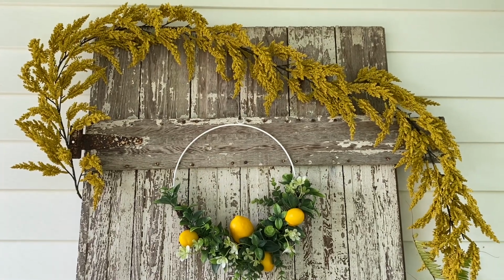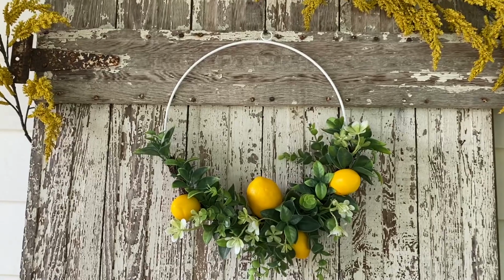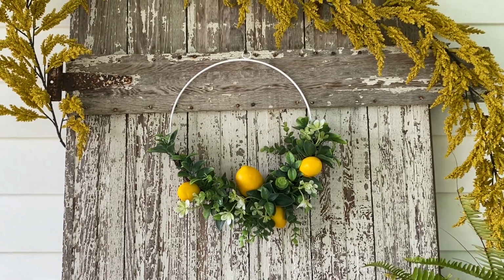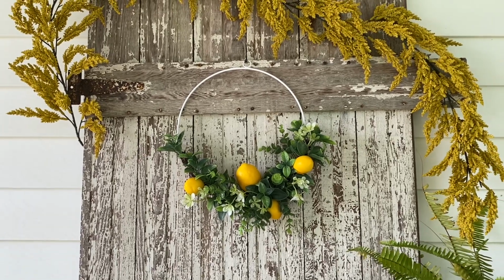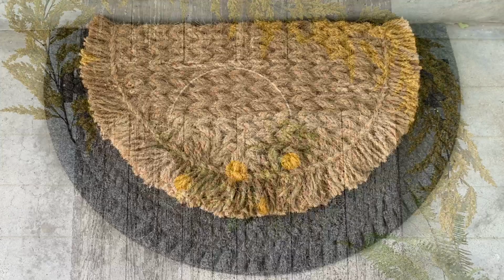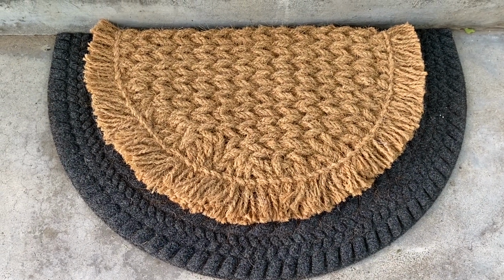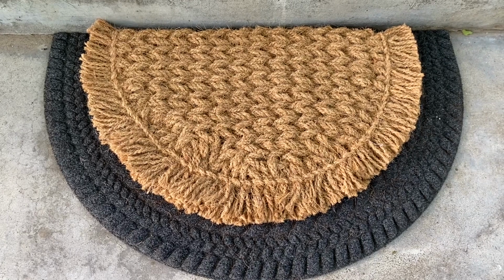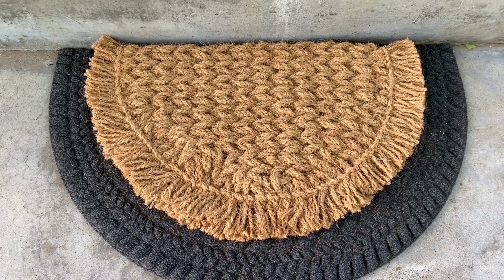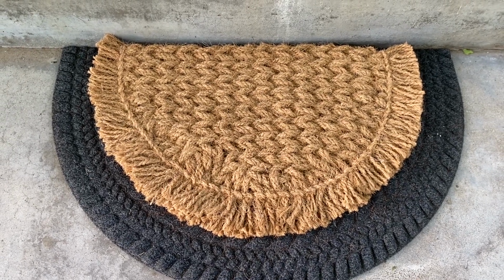The garland came dirt cheap from Target, and the little lemon wreath I got last year on clearance from the $5 section of Dollar Tree. The rugs: the black rug came from Costco, and the brown one came from Target dirt cheap, and it is a Hearth and Hand one. I actually got two for the price of one, and so this year is a brand new one.